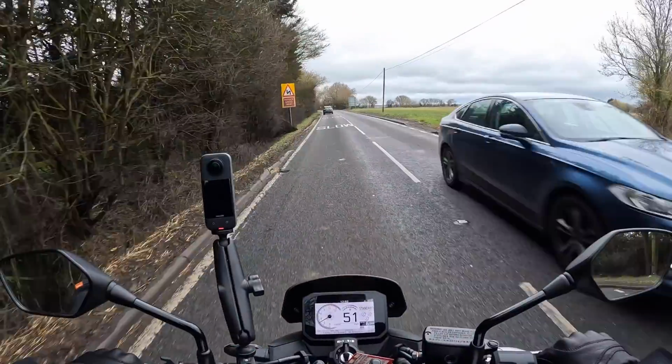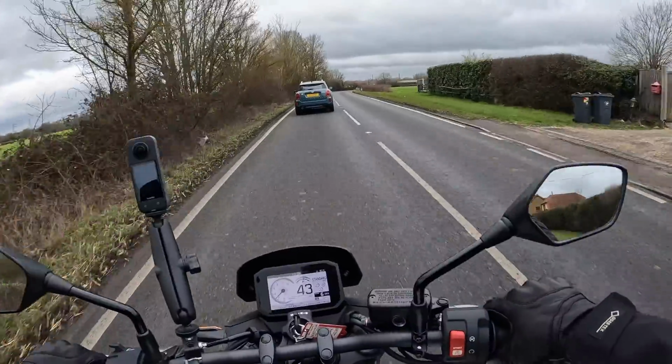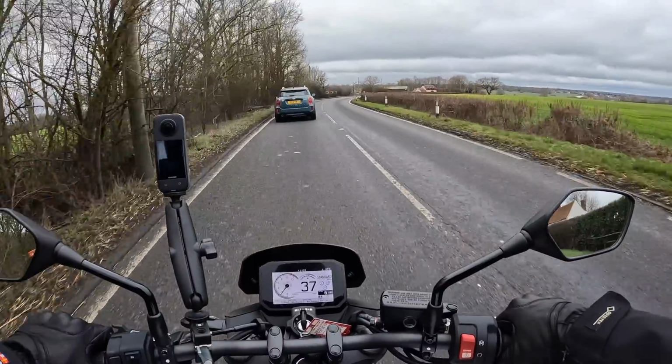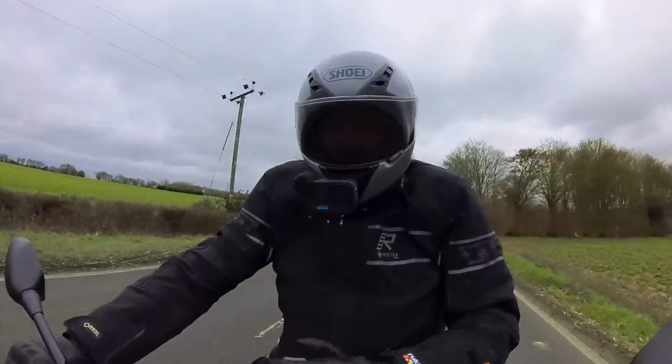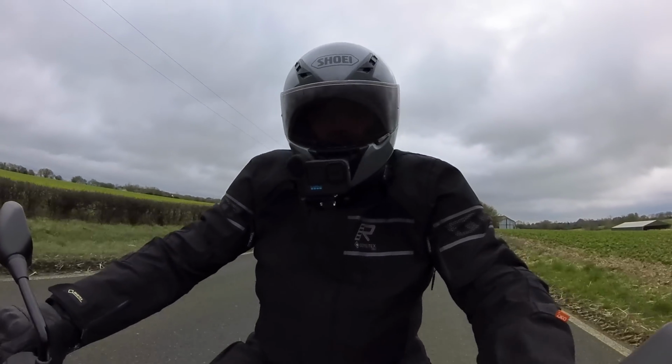Bike feels pretty planted. It does inspire confidence in you. Super quick to turn. You can just change direction on a sixpence. So obviously I'm going to do a follow-up video of this once I've spent a bit more time on the bike and I can delve into it a little bit deeper.